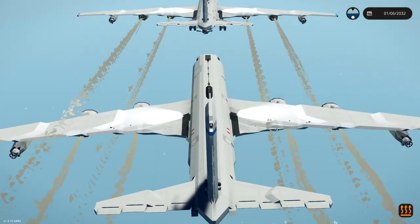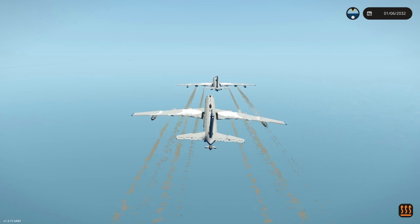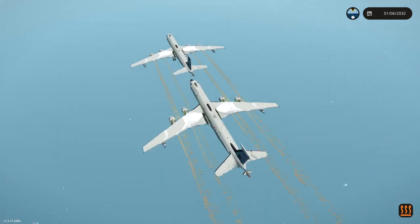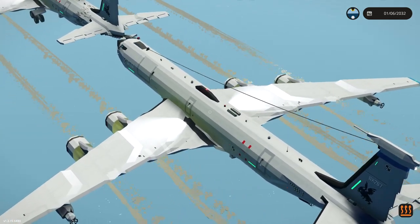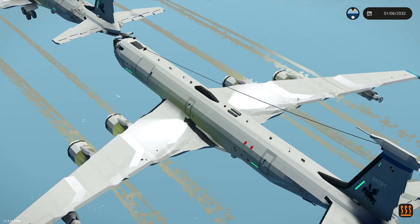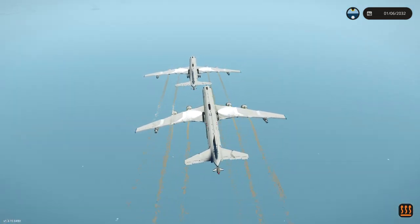I wish I had, like, four hands so I could see what was going on. Because we are wiggling. That thing's flying in a straight line and we are wiggling about. Okay, here we go. There's no way. That was so close. That was so, so close.